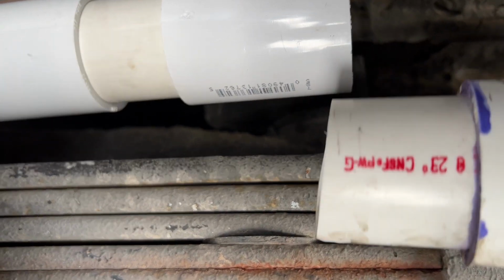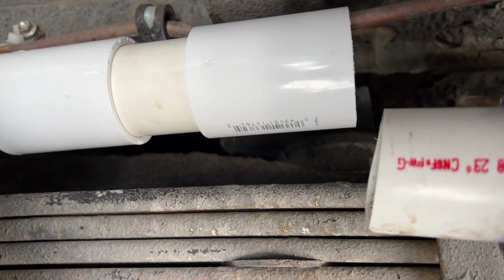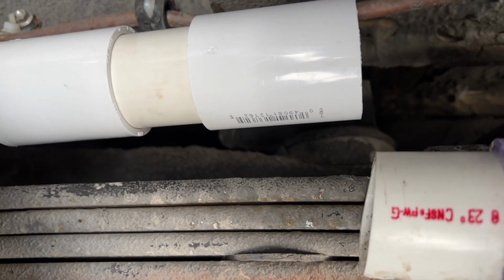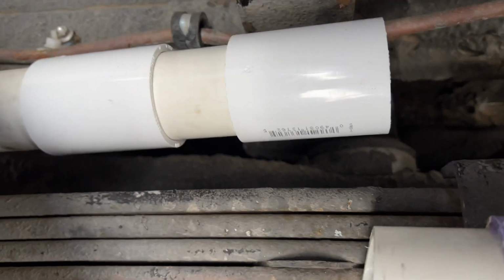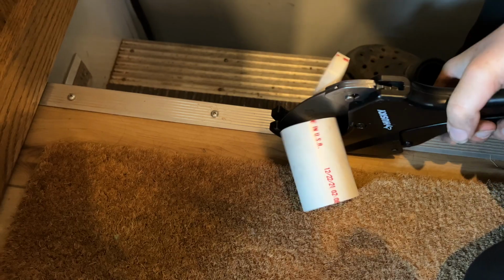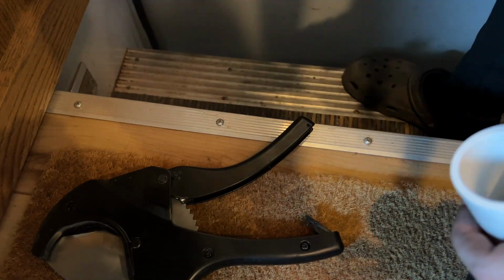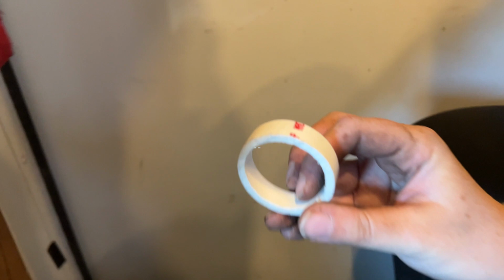But the problem, even though I have some flexibility in this piece, once I get some glue on here, this is gonna be impossible to pull up and then slide in without getting my glue everywhere. So I'm gonna cut this middle piece back just a little bit shorter to give myself a little bit more room, and then we're gonna try this again. Love to see it. There it is, perfect fit.